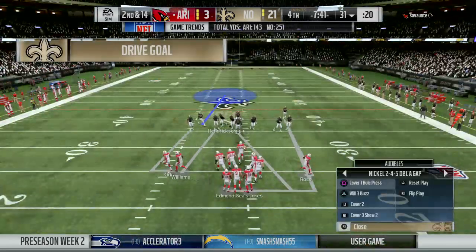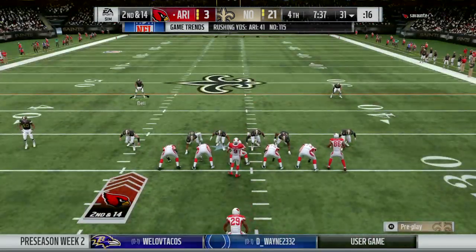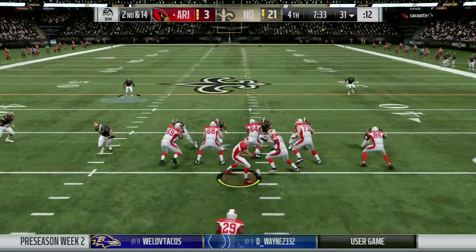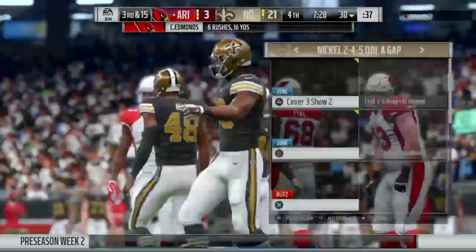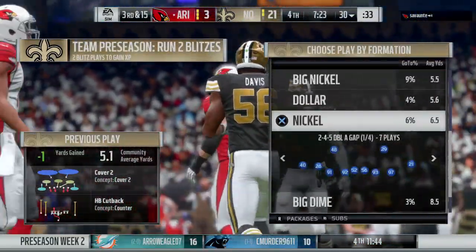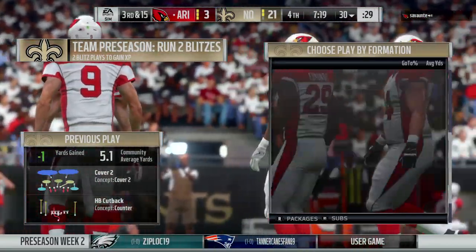So after the sack, here's 2nd and 14. On the carry, it's Edmonds. And he is met quickly in the backfield. Down he goes, folded like a lawn chair. He'll wind up losing a yard on the play. And they're going to face an uphill battle here on 3rd and long.